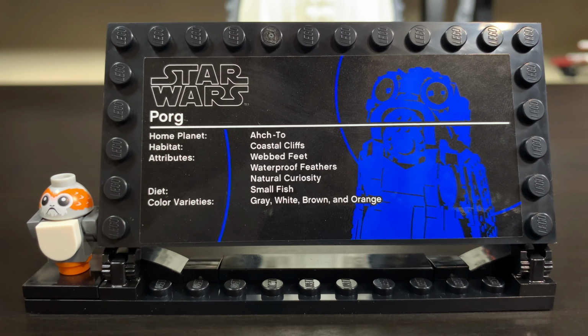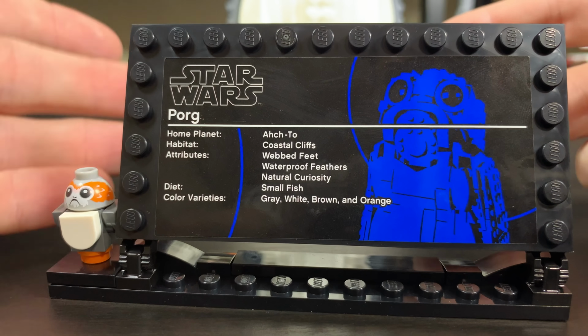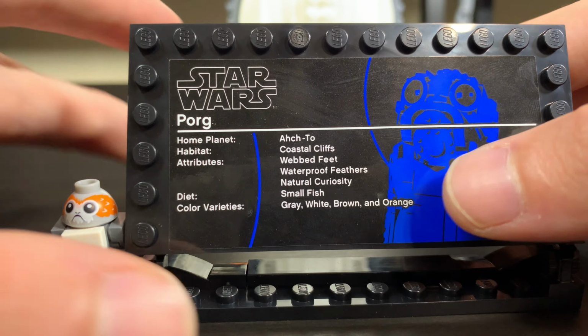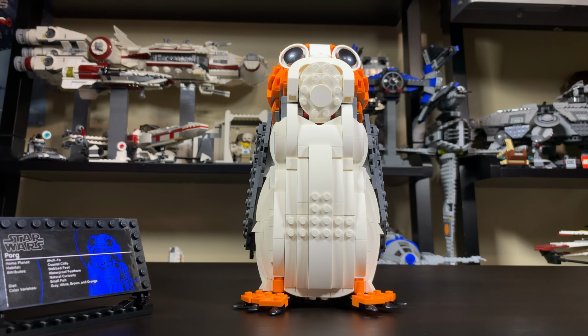Anyway, there's also a nice little blue version of the Porg there on the right. Of course, he doesn't actually come in that color, but I guess someone could build him in blue. That would kind of be cool to see, but the stand's pretty straightforward, simple design. I'm glad they didn't go the way of BB-8 last year, where they made the stand able to hold the giant BB-8. It didn't work for me. Let's take a look at our giant Porg looming off in the distance, ready to eat some small fish.